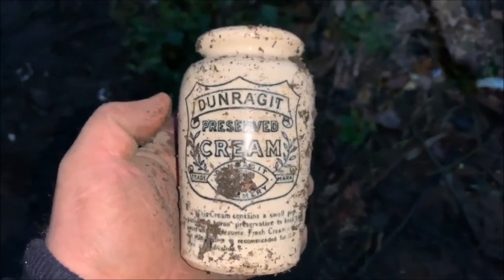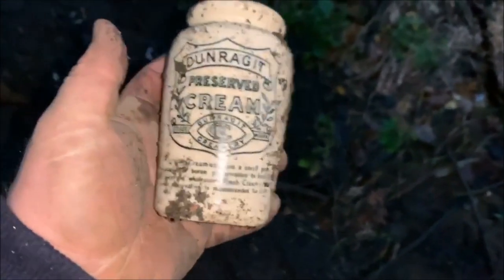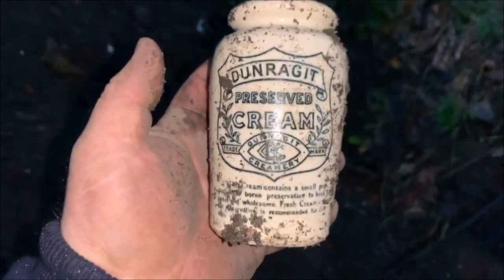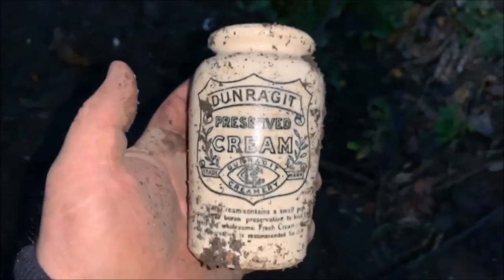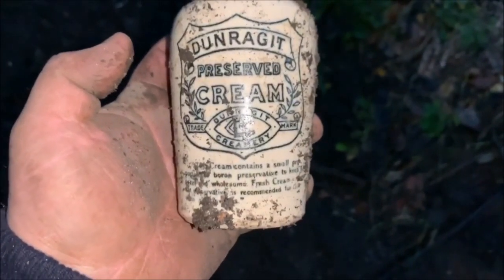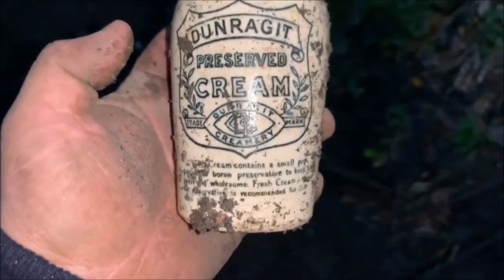Well, well done to Andy. He's thrown out another one, Dunragit this time. Becoming Mr. Dunragit himself these days on this tip, but beautiful. A beautiful little cream pot. What a beaut. Dunragit preserved cream from the Dunragit Creamery. Get in!